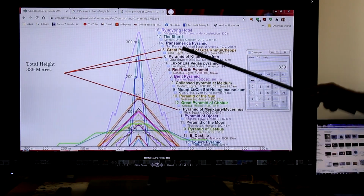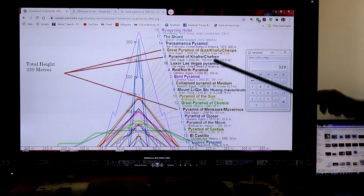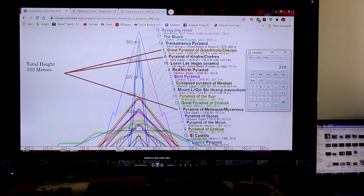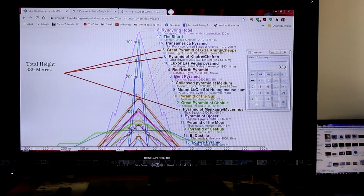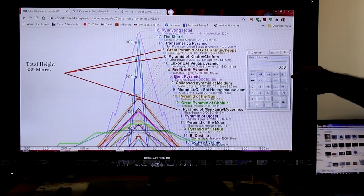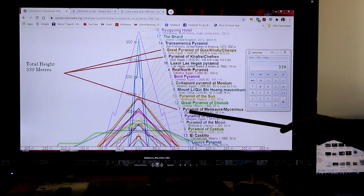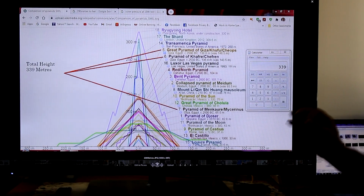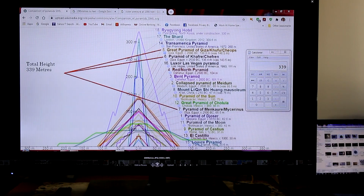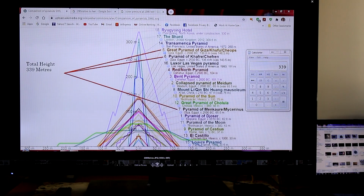These are the three pyramids of Giza that we're talking about here, and when we add the height in meters of all of them, we get 339. The solar cycle that I just showed you was 337, but since then we've added 2,000 years, so 339 is correct. And the pyramid in question that I wanted to show you is this pyramid here, 65 meters high, which is exactly the last cycle. There's only one of them, and it's 65,000 years that it takes to complete.